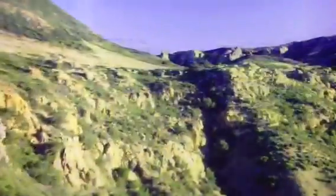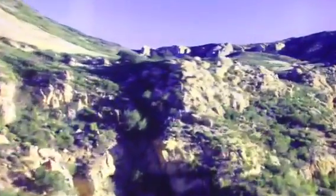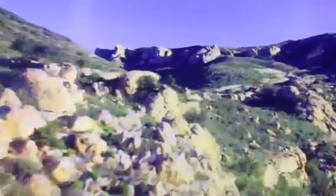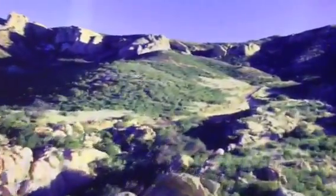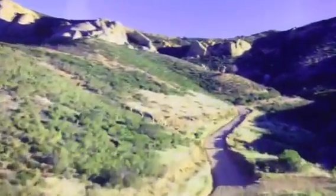In these canyons, like Fremont, Black Star, and Limestone, you can hike, bike, ride horses, learn, and explore, surrounded by a landscape full of rare and endangered plants and animals. In fact, there's a golden eagle.